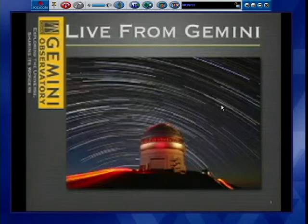So you have to drive with very little light up on the mountain, but it's so dark that you can see pretty well. The top of Mauna Kea, where the telescope is, is very, very dark. It's one of the darkest places on the planet. That's why it's such a great place for looking up at the universe and studying the universe here in Hawaii.